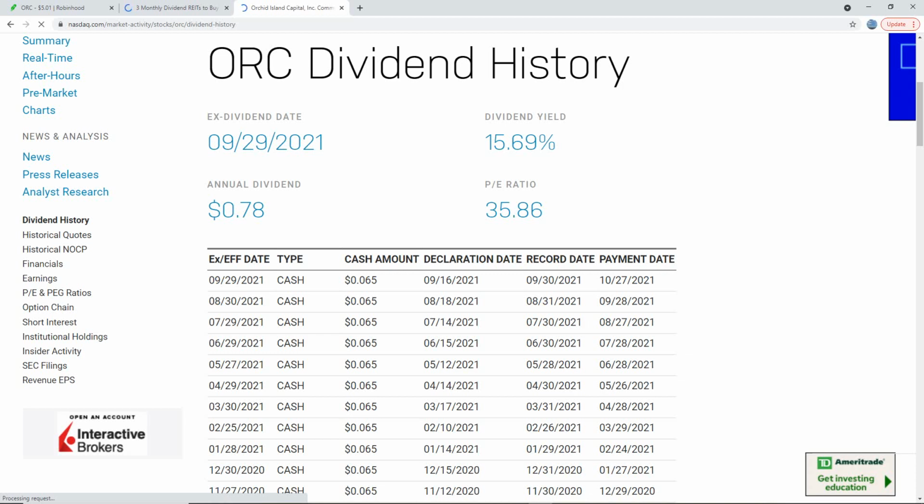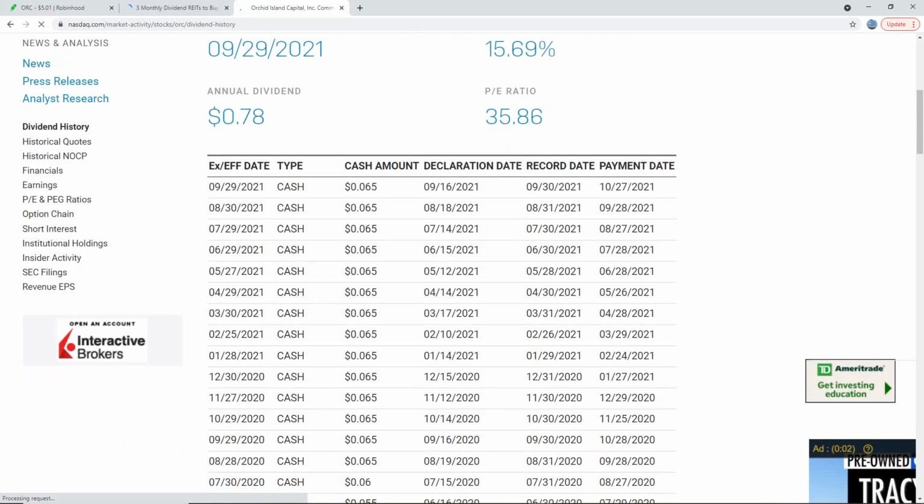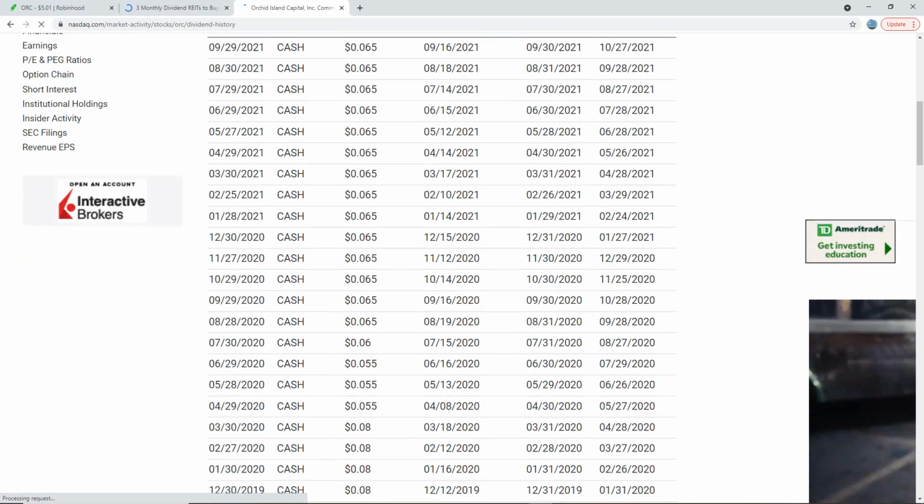The annual dividend is 78 cents. That's almost $1, just 22 cents short of $1, 78 cents for every stock that you hold. So it makes a lot of sense personally to me. They are paying 6 cents dividends every month, so technically they are paying 19 cents every quarter. Almost 20 cents every quarter. That's a lot in dividends for a $5 stock, and they've been doing it for a long time.